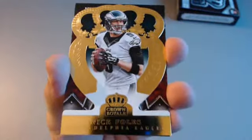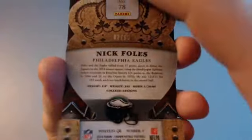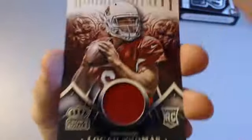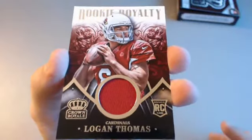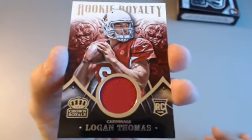Nick Foles, gold parallel. Another player who doesn't play for the Eagles anymore. 87 of 99. Pray Hard, Inc. Pulling the Thomas. 103 of 199, Logan Thomas. Rookie royalty patch. See what he does this year, though. From what I've been hearing, Carson Palmer will be back. But given his injury, I'm sure Logan Thomas will probably be getting a shot this year.